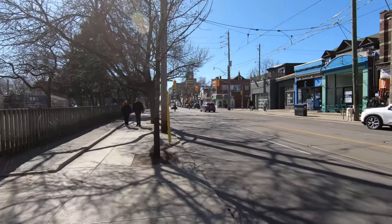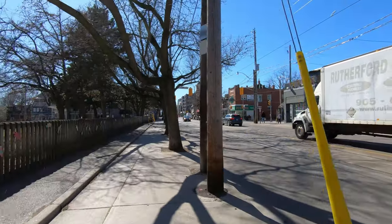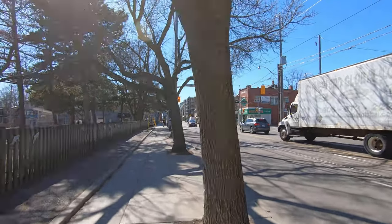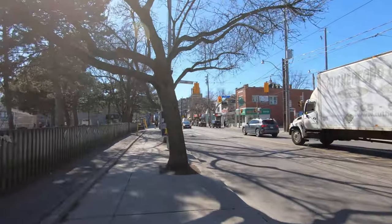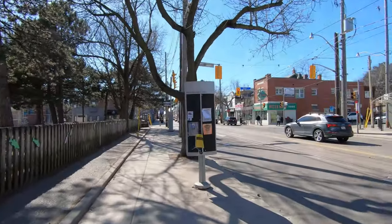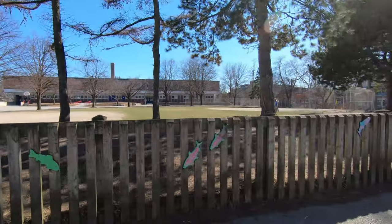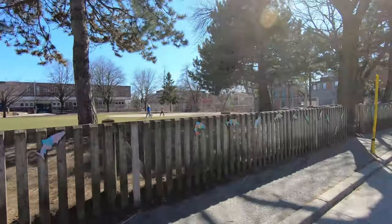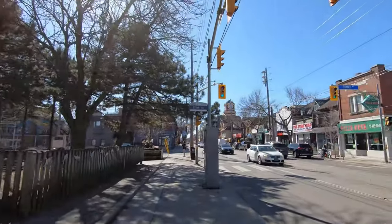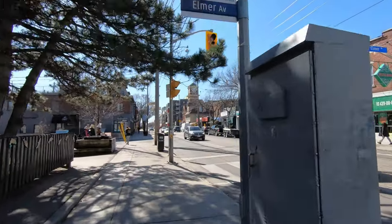So we have Elmer Avenue, and I see there's a clock on top. Looks like a public school, and then they have a big playground. And if you see this, you'll see a clock on top, so it could be a church. And we have some more stores.